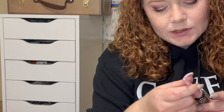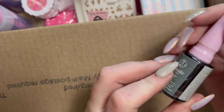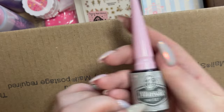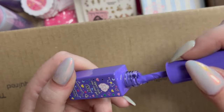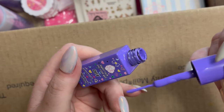And then this one is Maxi Ink Set. I'm guessing that this one is going to be black. Best guess, right? Black this way. Cool. And then this one here is a liner in 004, a beautiful purple. This could honestly use a really good stir.